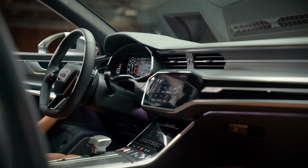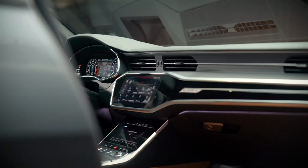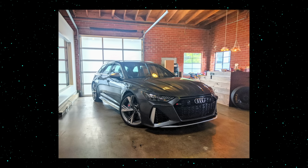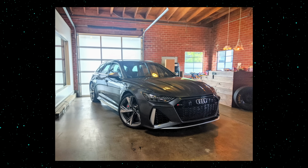Even with all its speed and these details that make the RS6 Avant exceptional inside, it's still a real live practical car that you could drive every day. Literally everyone in the Donut office is like, yes, I want that car. That doesn't happen every time we have a car in the office, but this one, from the top to the bottom, everyone's like, yep, I would drive that thing every day.